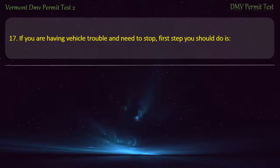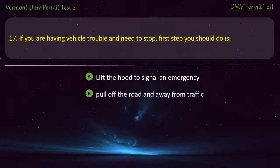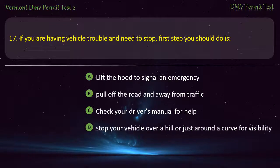Question 17. If you are having vehicle trouble and need to stop, first step you should do is lift the hood to signal an emergency. Pull off the road and away from traffic. Check your driver's manual for help. Stop your vehicle over a hill or just around a curve for visibility. Answer. Pull off the road and away from traffic.